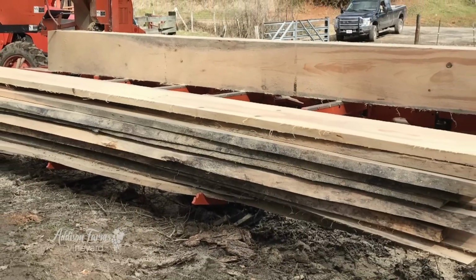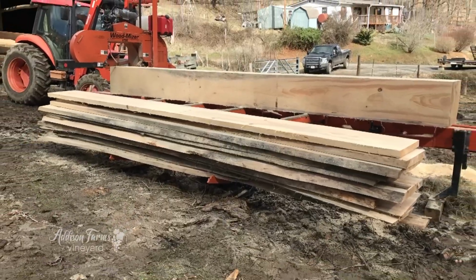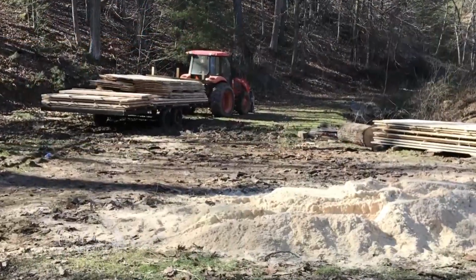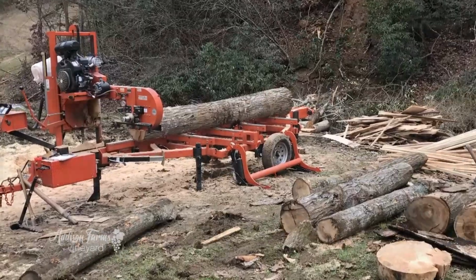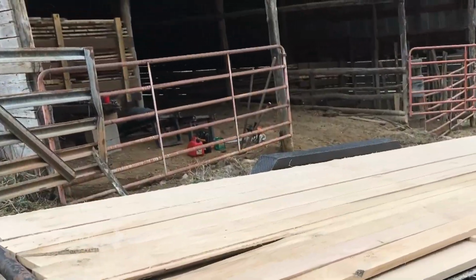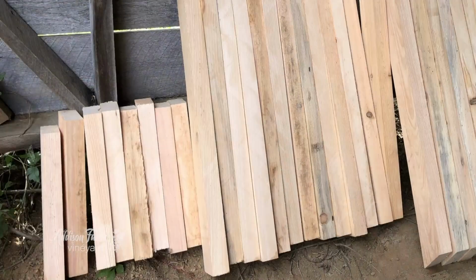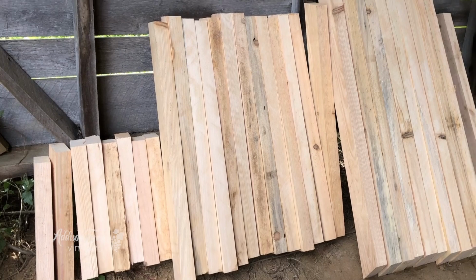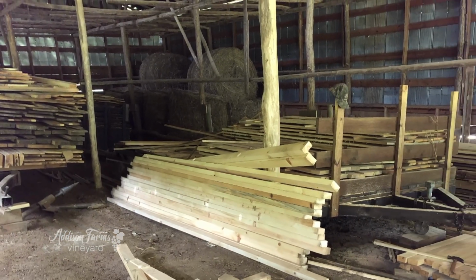Both poplars were milled into all 1-inch material, ranging from 12 inches wide to about 4 inches, and all in 10 to 14-foot length. Once all of that material was milled, it was stacked on trailers and stored in barns to dry. The pine 2x4s had a little over 2 years of drying time before we used them for the 4 and 12, 28-foot wide roof trusses, and the poplar had nearly 3 years of drying time before being used as siding on the new building.